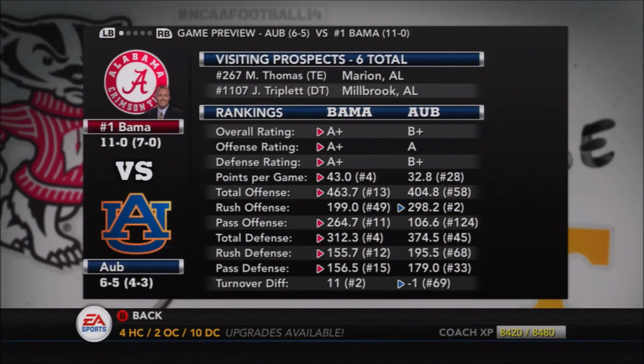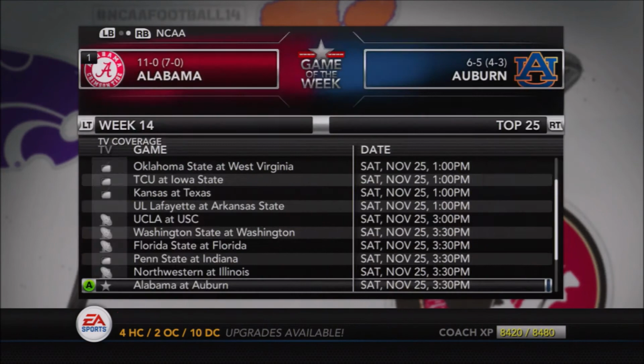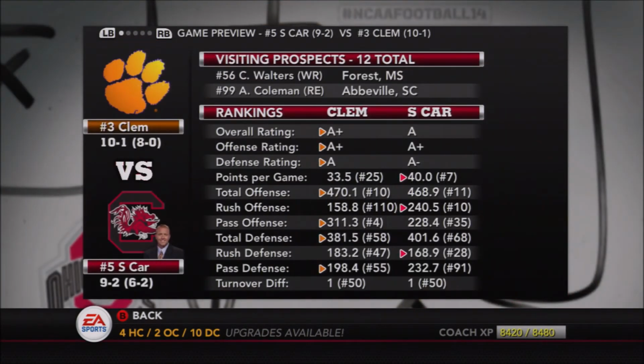Penn State plays Indiana, of course, in one of the Big Ten championship deciding games. Alabama is looking to finish off an undefeated regular season, taking on their rival Auburn in the Iron Bowl. Auburn's been very good with their rushing offense, but otherwise they've pretty much struggled this year. Their team maybe didn't have as much talent as people expected, but they were in the top 10 to start the year, and they've really struggled. I'd expect Alabama to win that one.